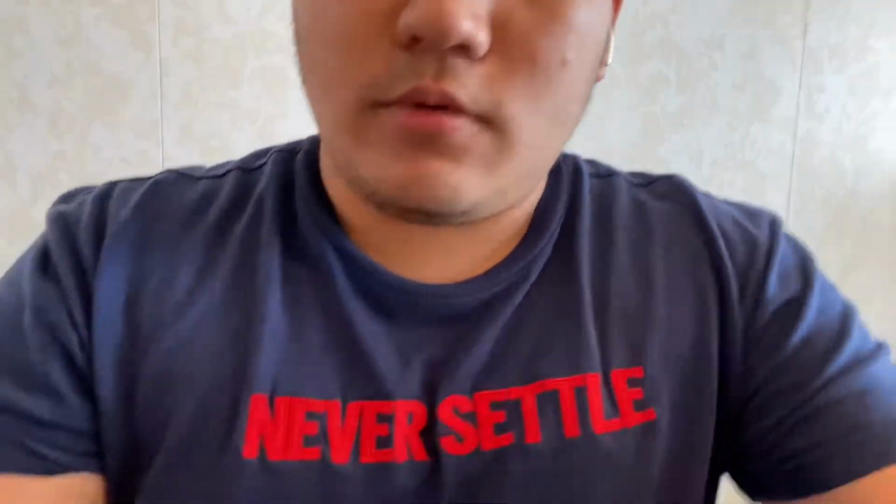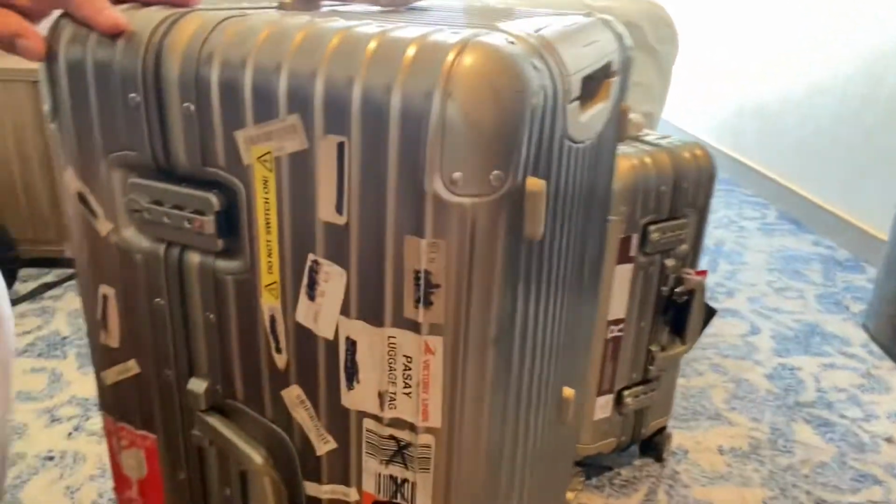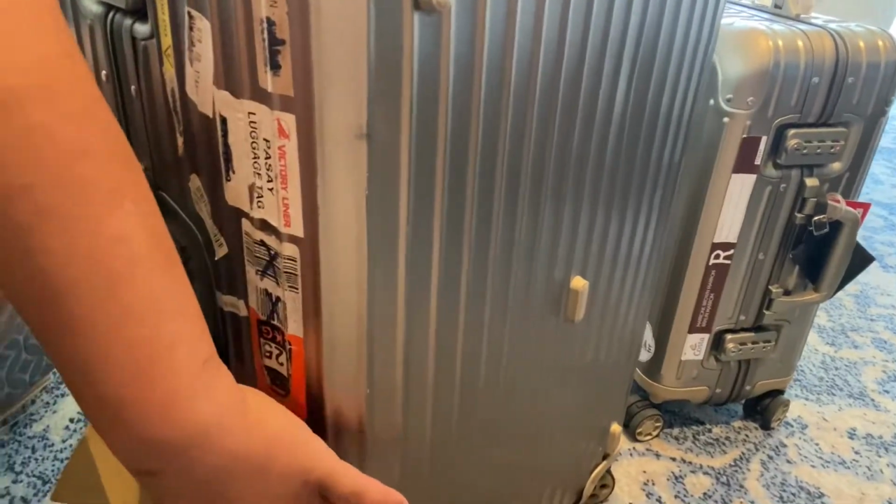So yeah, the only con I can see from this luggage is it's really heavy. Even if it's empty, it's really heavy. It's around 6 kilos, no stuff inside. But it's a good thing because yeah, it's aluminium and it's really sturdy. The thing is, it's a scratch magnet. Yeah, so it's over here, as you can see. There's a lot of scratches, a few dents, stickers right here, and got some pretty deep dent right here.